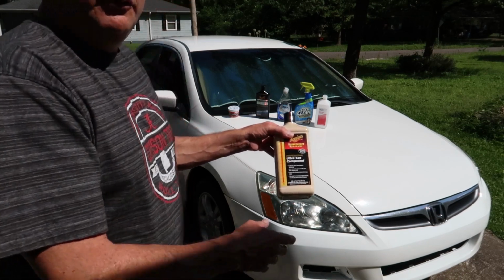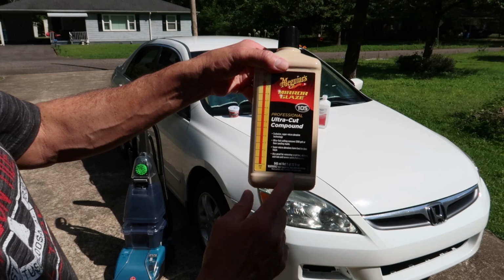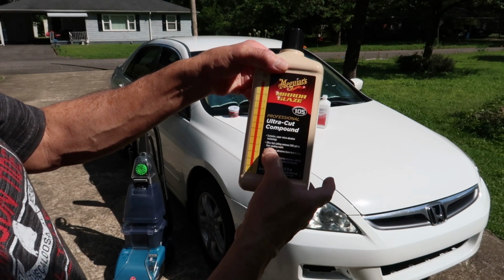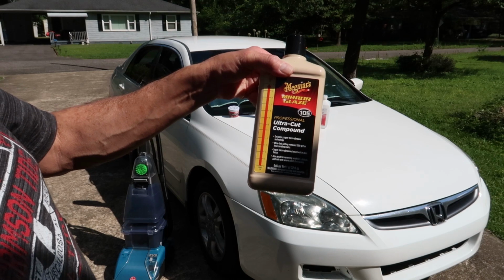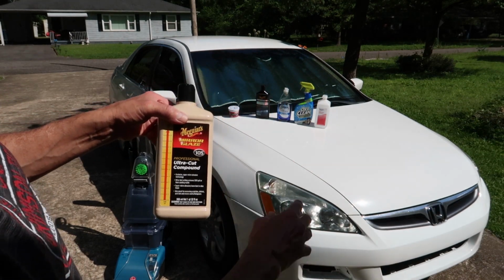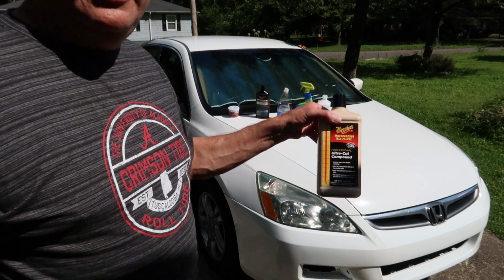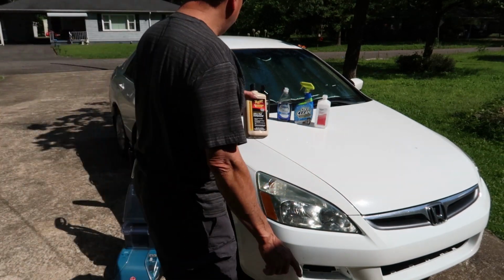We already talked about this cutting compound, Meguiar's cutting compound, which is basically equivalent to 1200 grit sandpaper. And that stuff is amazing. It cut through all that muck you saw on my paint job. It also cleaned out all the scratches and cleaned the rust out inside the scratches as well. And that allowed me to take some touch-up paint and touch that up. And then we were ready for the wax at that point.